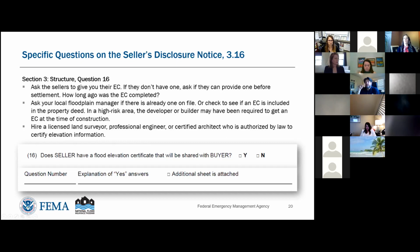And more importantly, it provides ground truth compared to the house, such as the lowest adjacent grade, highest adjacent grade, the machinery, the height of the first floor. All that is on the elevation certificate. Wealth of information that a homeowner will eventually need.